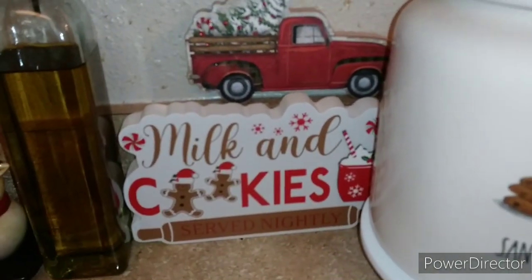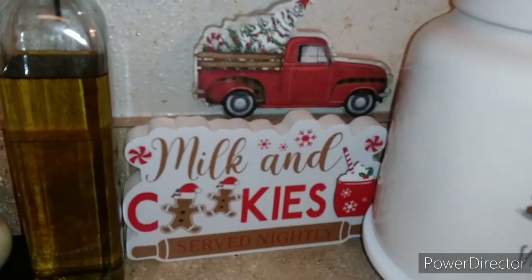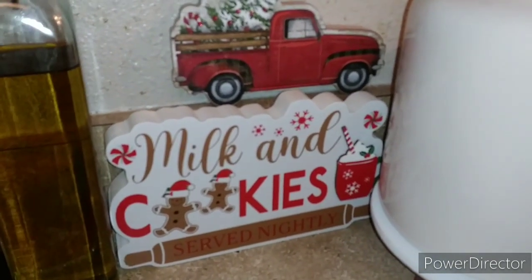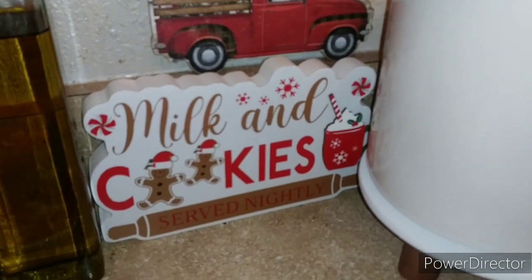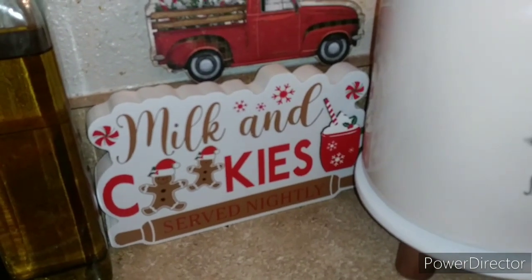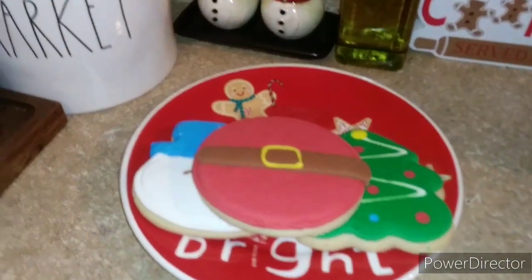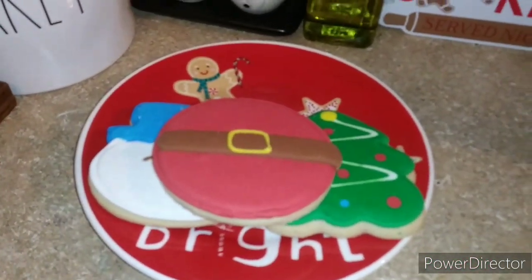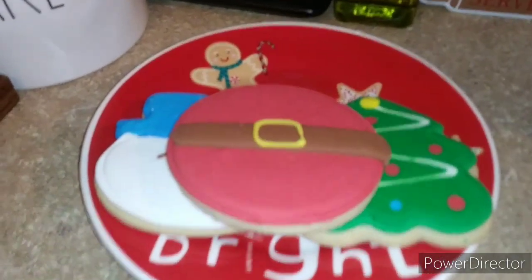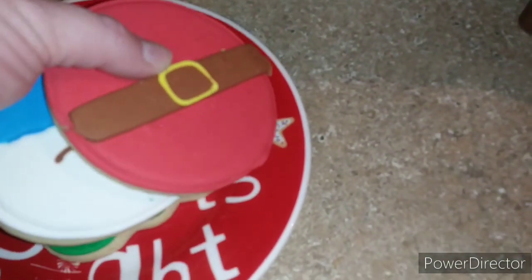And then here is the other Dollar General sign that kind of matches the red one that I have on the microwave stand. But this one's white. It's a little different. It's so cute. It says milk and cookies served nightly. And it has the cute little mug on it with the cute gingerbread as the O's. Love it, love it, love it. Obsessed. And then here is the matching plate that goes with the matching mug that I have on that little riser over there. This is the one I was telling you about. Let me go ahead and move the cookies so that way y'all can see.